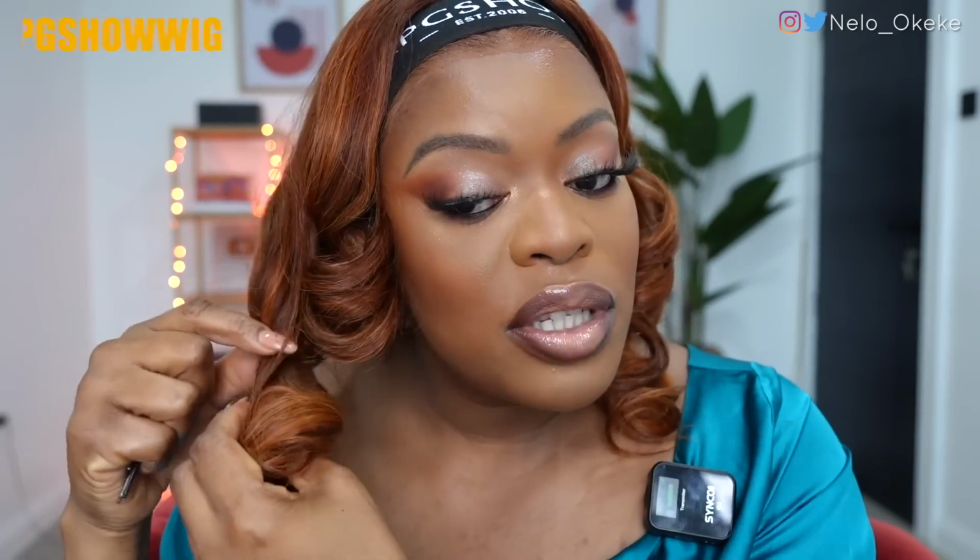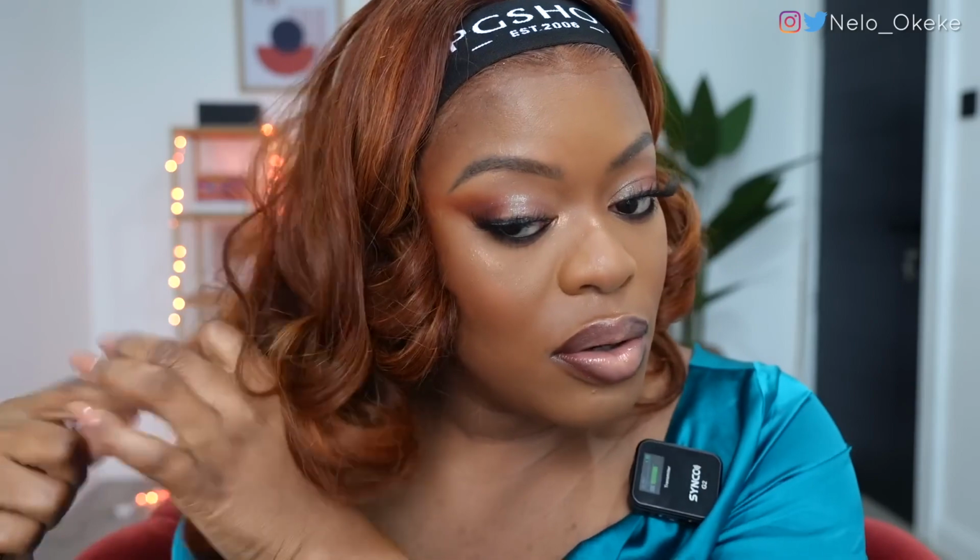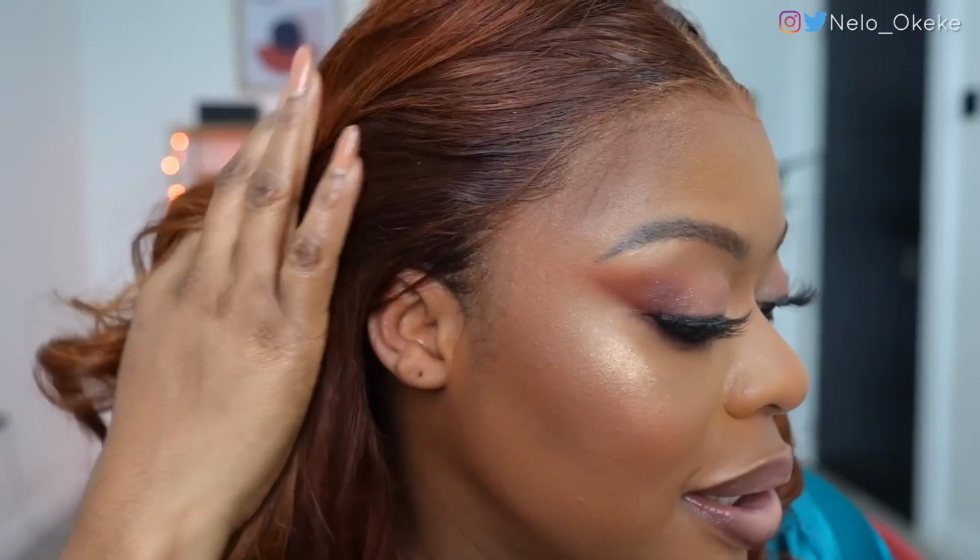If you have been wanting to try a gold wig, but you don't want to buy something so bright, then this is the color for you. This wig is gorgeous. It is too gorgeous. Oh, I forgot I've not removed this band. The hair was already looking too nice, even with the band still on. So I'm going to go ahead and remove it. I already know that the hair came out perfect. Can you guys see the lace on this wig? It's so gorgeous.